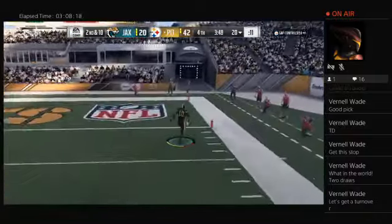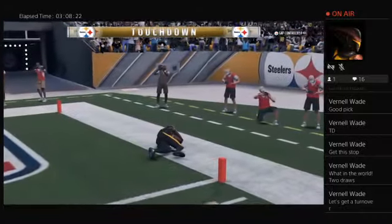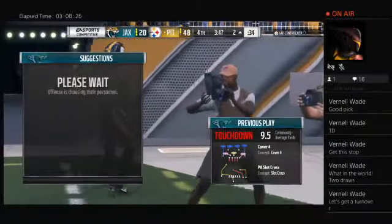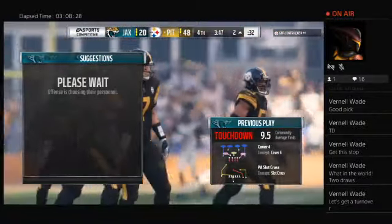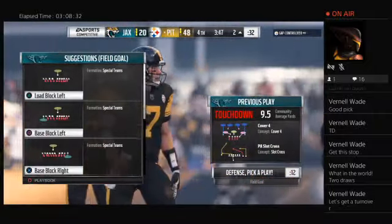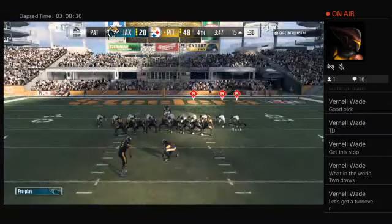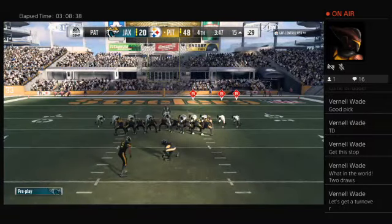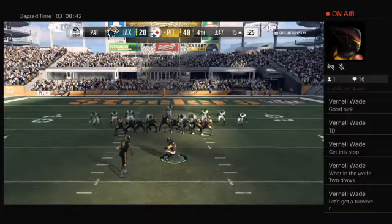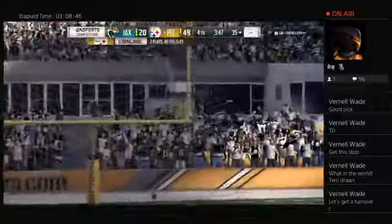This is caught inside the 15. And he's in. Touchdown, Steelers. Martavis Bryant, an 80-yard touchdown. And the Steelers find a way to stretch their lead. Boswell for the extra point. And that'll push the lead up to 29 now.